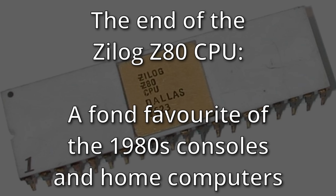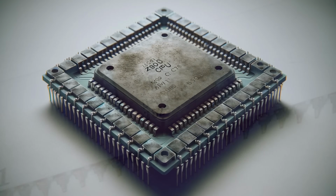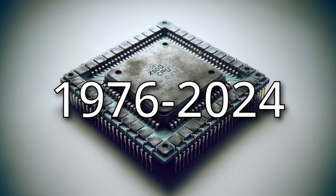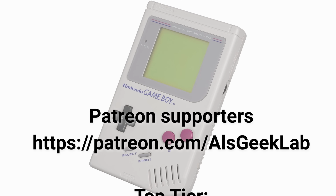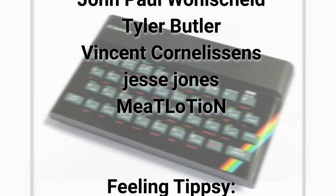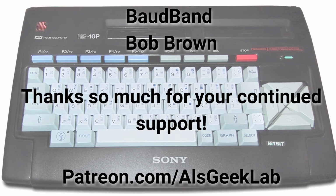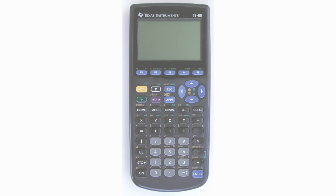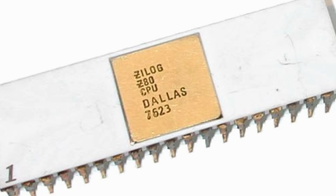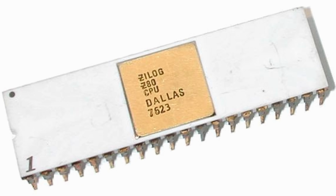Today's story is a homage to one of the world's best-loved 8-bit processors, which began its life in 1976 and ends some 48 years later on this very day. If you've ever owned a Game Boy, a Sega Master System, or perhaps a home computer like the ZX Spectrum, Amstrad CPC, a Tandy TRS-80, an MSX, or even a Texas Instruments graphing calculator or a Commodore 128, then you'll probably already be acquainted with the Z80 processor, whether you know it or not, as it was a major part of all of those machines.